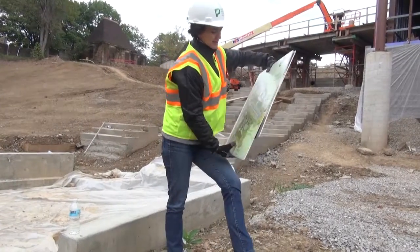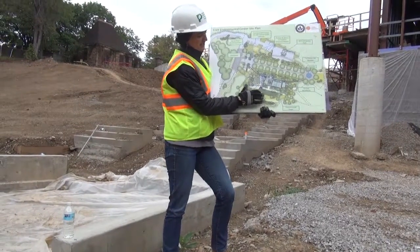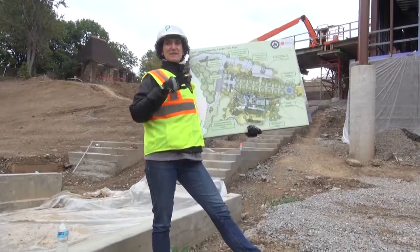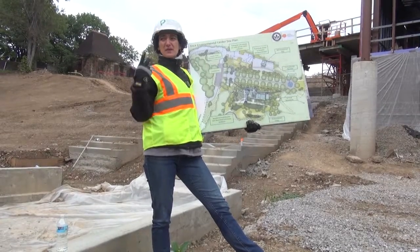So the whole south side of the site, we're standing about here. The whole south side of the site, from the LA on down, water is very visible. We said to the design team, make it so that on a rainy day, kids wake up and they want to come to the Environmental Center because something cool is happening.